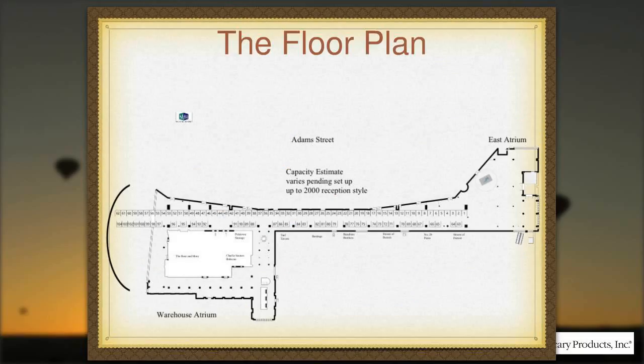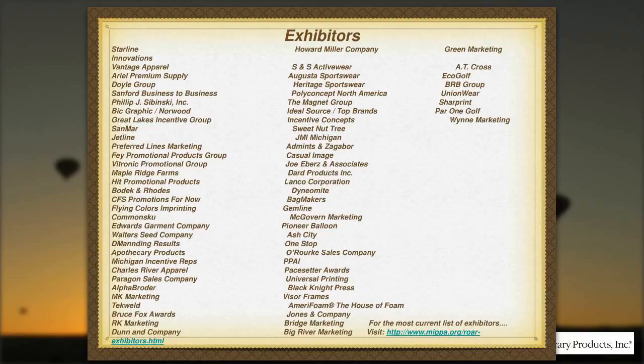So here's what the floor plan looks like. As you can see, lines of 10 foot by 10 foot booths all the way down Adams Street. Our list of exhibitors that we have signed up is on our website. It's at www.mipa.org/roar-exhibitors.html. I see that got cut off on my screen here. Oh, there it is. And that's where you can find the current list of exhibitors.